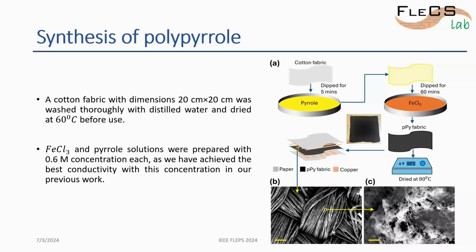Then we dry it. Initially we wash it to remove FeCl3 residues, dry it at 80 degrees centigrade, and then you can use it for whatever you want. It's a conductive material now, a conductive fabric. Because we are talking about reliability, we did some washing cycles for it, but we can use it for other things as well.